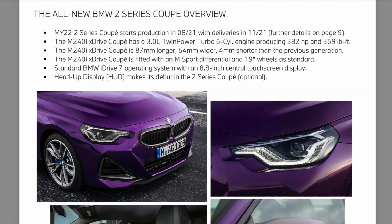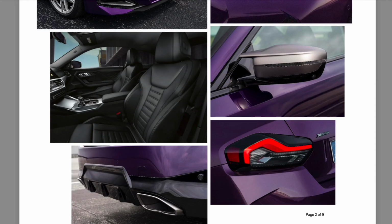So on the next page of the product bulletin, BMW is giving us some highlights. The new coupe is 87 millimeters longer, 64 millimeters wider, 4 millimeters shorter than the previous generation. It's also fitted with the M Sport differential in the rear as standard, and 19-inch wheels are standard over last year's 18-inch wheel. iDrive 7 is now available on the new G42 platform, as well as head-up display making its debut, which is an optional feature. They also note the engine increase in power to 382 horsepower and 360 foot-pounds of torque. And the lower half of this slide just gives us a few more detailed photos of the vehicle.